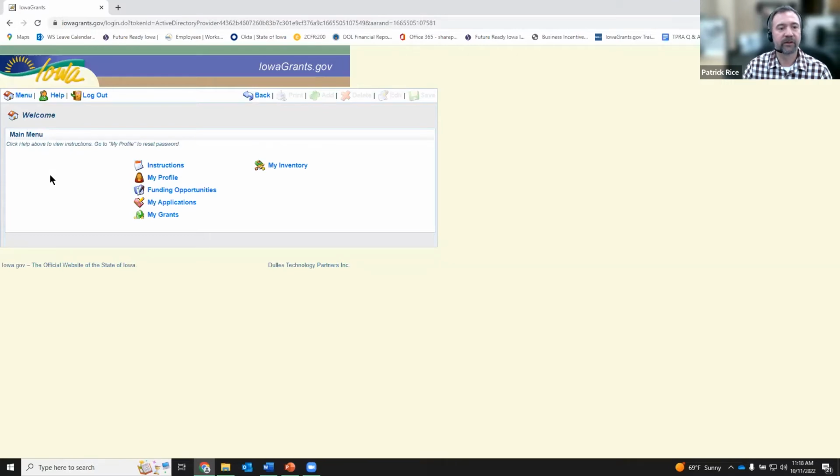Once you get into the actual system of Iowa Grants, this is what the system will look like for you. You can see the home screen, also known as the menu, is where we're currently at. If at any time you need to go back, there's also the back button. If you get too far and you get lost, you can always click the home screen again.